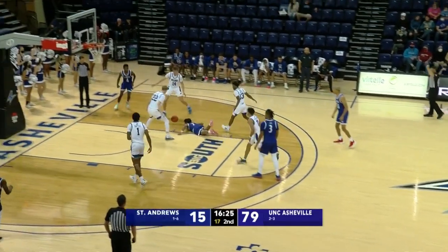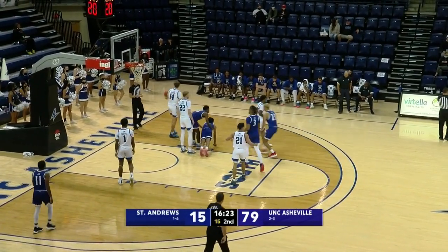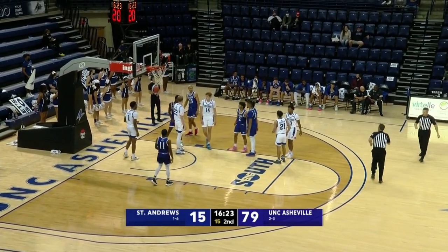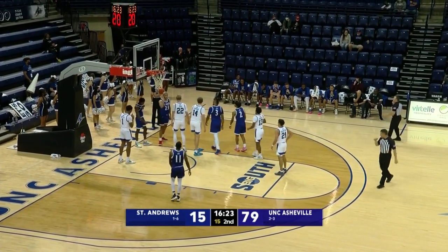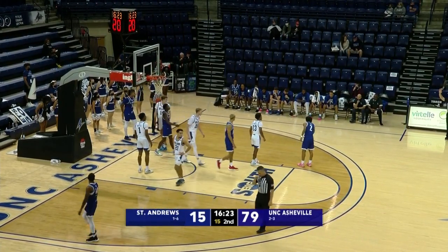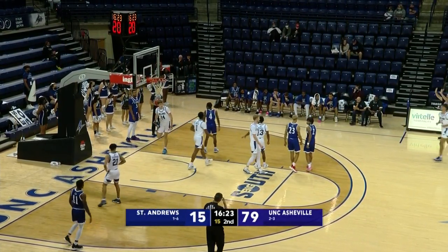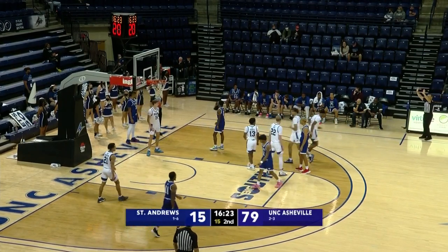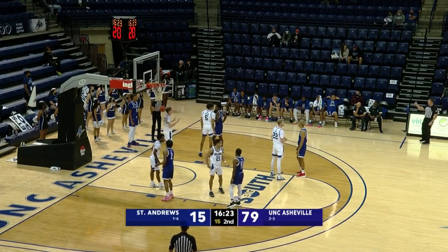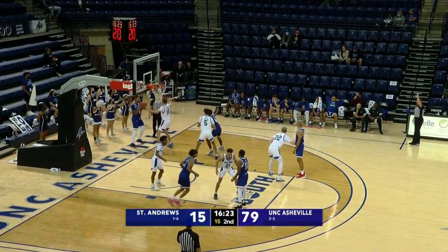Good behind the back dribble, splits the double team, fouled. Will be the first team foul on the Bulldogs. Whistled on Kimball, it'll be his first. Mason in, taking the place of Battle. 2 points in the first 3 minutes and change for the Knights.